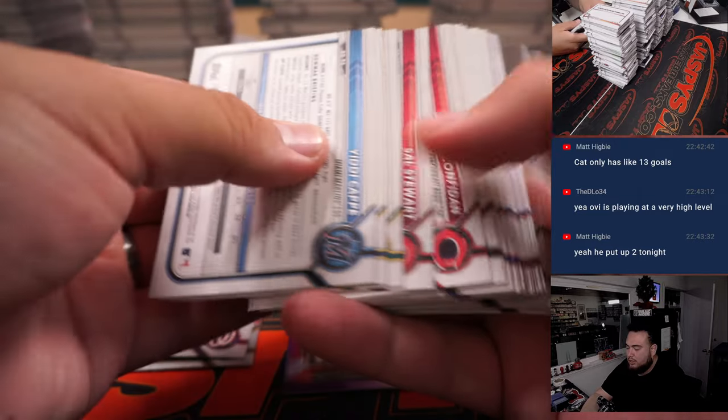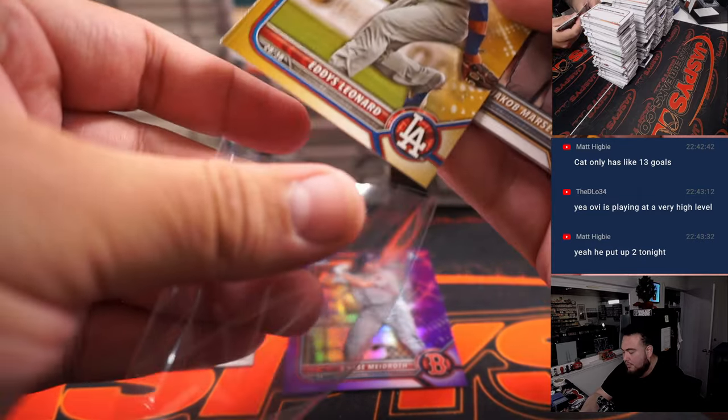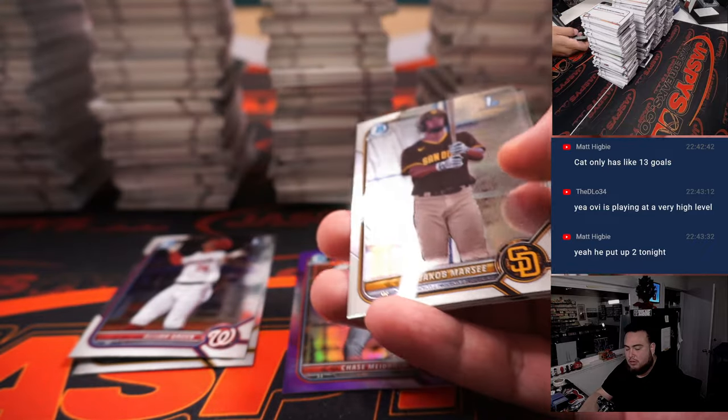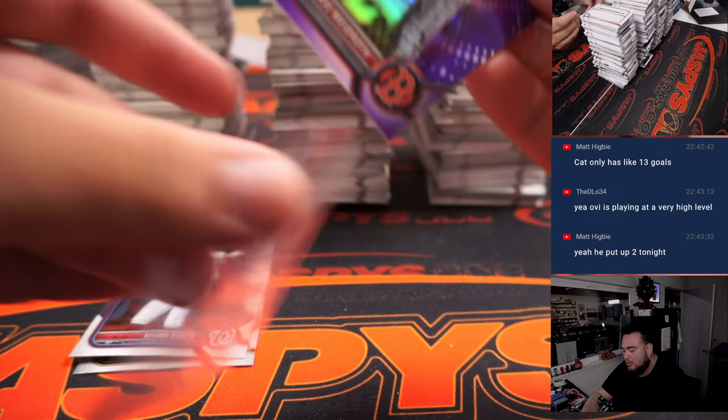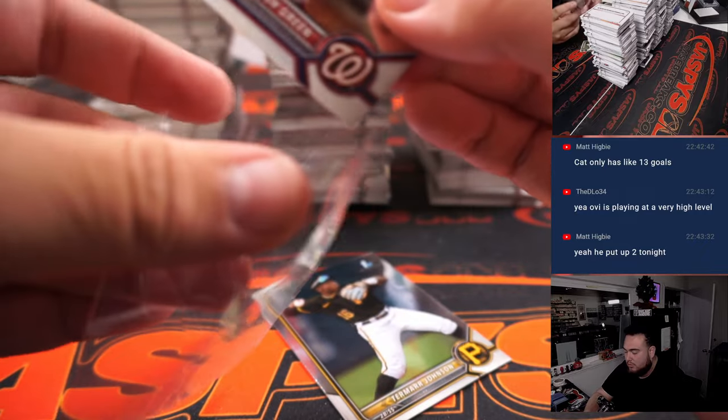Yeah, and you know he wants to break that record, honestly. He's so close to 50, Leonard. Like I said, as long as he doesn't get an injury or anything like that, it doesn't look like he's slowing down anytime soon.